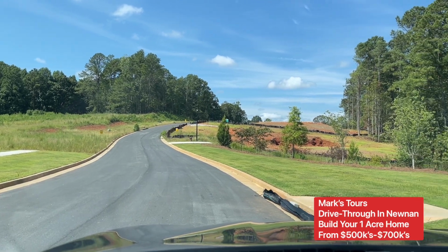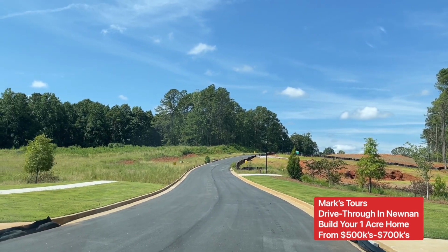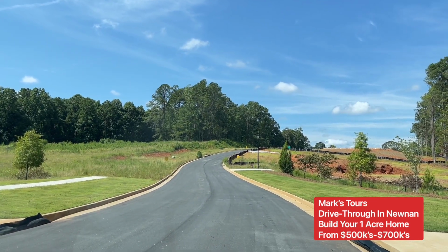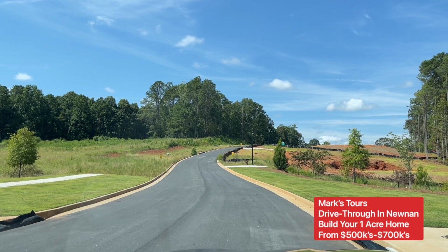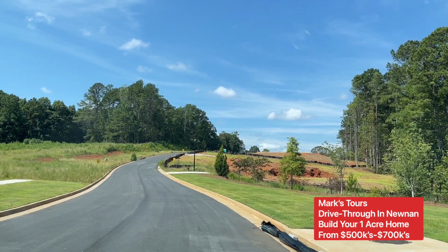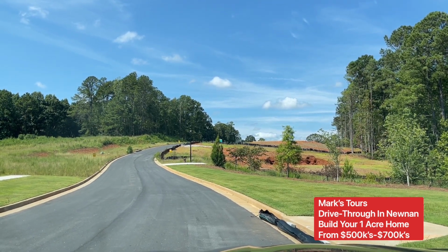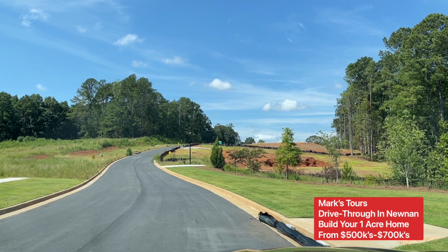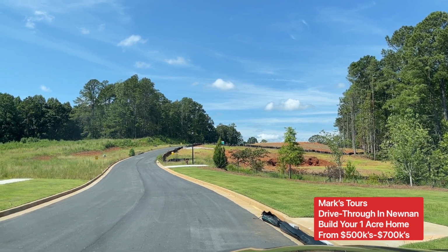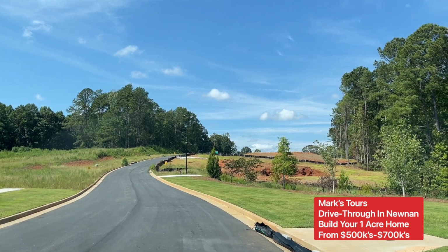Hey guys, welcome out to beautiful, as you can see, Newnan, Georgia. I am so excited to bring you this opportunity. Whenever I can get you into a phase 1 or phase 2 of a community in a wonderful area with great schools, great lot sizes, great floor plans, I get real stoked.